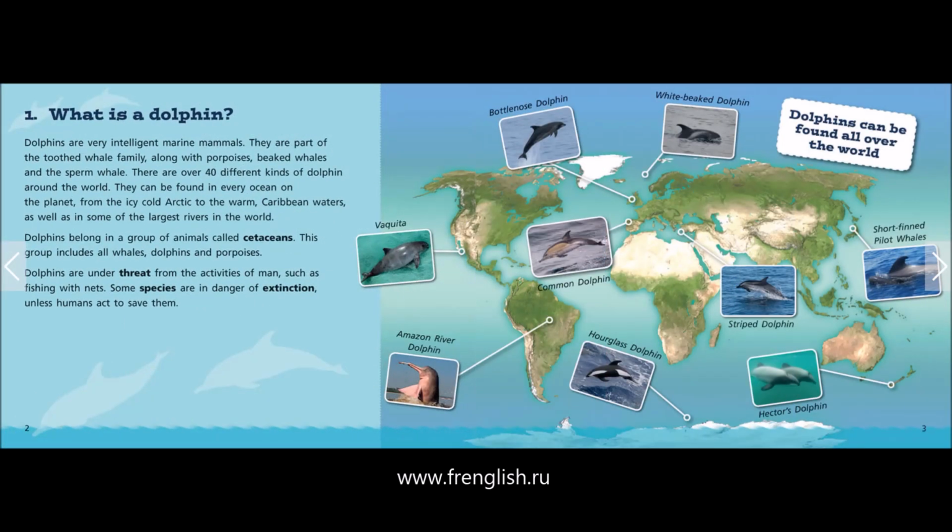1. What is a dolphin? Dolphins are very intelligent marine mammals. They are part of the toothed whale family, along with porpoises, beaked whales, and the sperm whale. There are over 40 different kinds of dolphin around the world. They can be found in every ocean on the planet, from the icy cold Arctic to the warm Caribbean waters, as well as in some of the largest rivers in the world.